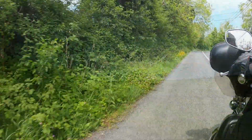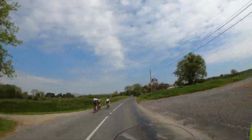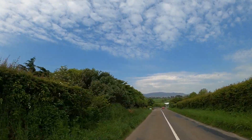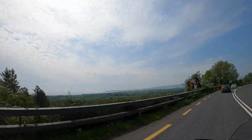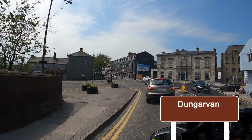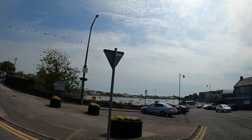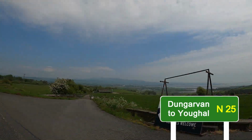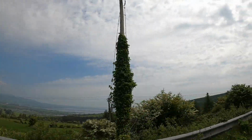We've gone away a little bit from the coastline here now as we're heading towards Dungarvan itself. Dungarvan town, again another coastal town, lovely estuary in Dungarvan, always a few boats there, and you can see here now the bay that Dungarvan sits on. Lovely views there, just briefly on the N25 for a little while.